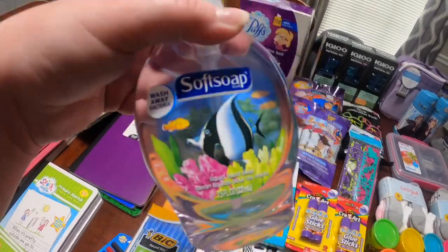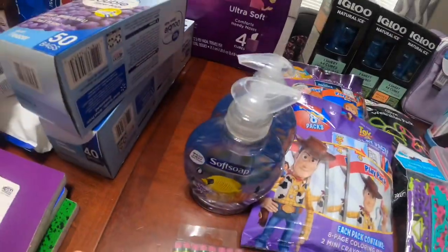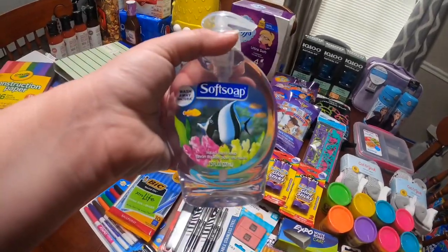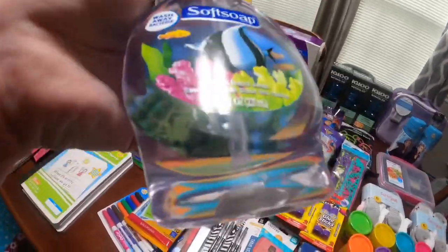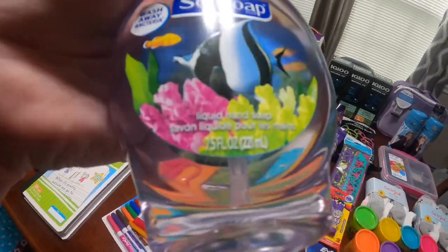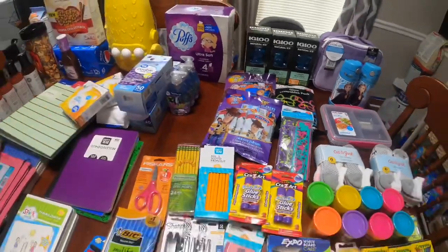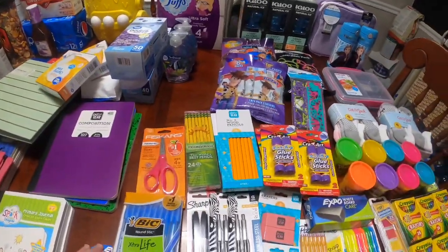We needed hand soap on her back to school list as well. So I did pick up 4, but one of them opened up and leaked all over the bag and it was half gone, so I just tossed it. But these were 98 cents a piece for the soft soap. I think these are 7.5 ounce bottles. So I just picked up those. We have 3 to give to her class.